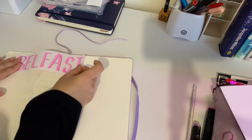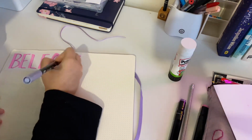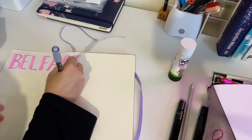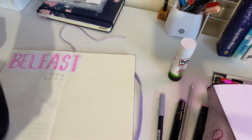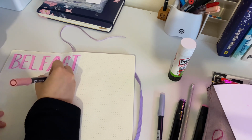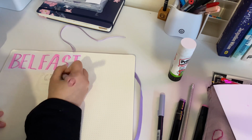As you can see, my color palette is a light pink color and a lavender color, and I'm using the same colors throughout this journal. So I wrote Belfast with pink and velvet color, and now I will be using the same velvet color and a little bit of pinkish color. It's like a peach color, to be honest.